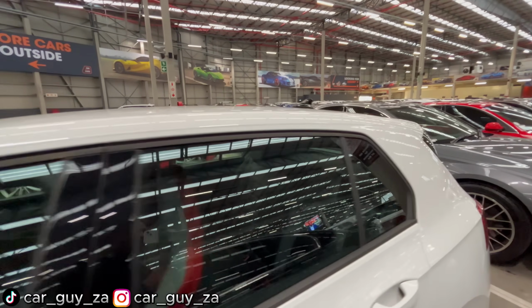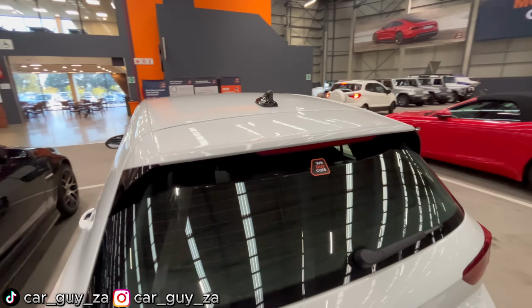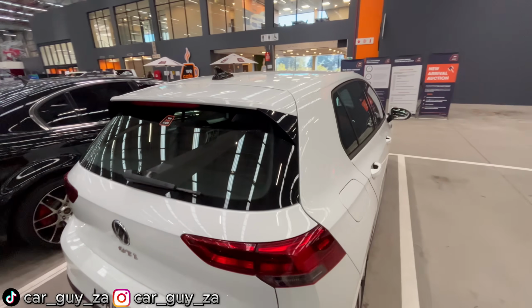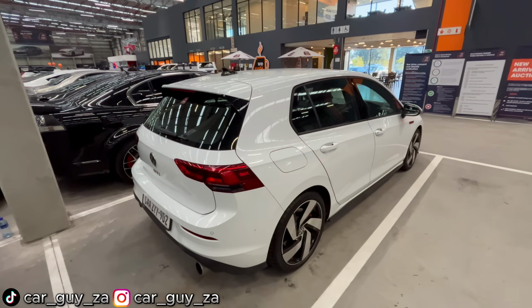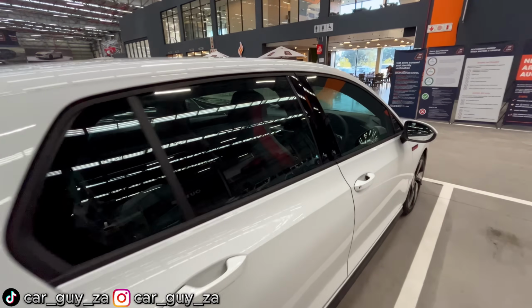And I don't know what they call Golfs or Polos without sunroofs. I think it's a cop spec or a traffic spec or a poverty spec. I don't know what they call it, guys. Let me know in the comment section down below. I personally prefer the look of the Golf 7.5 GTi.